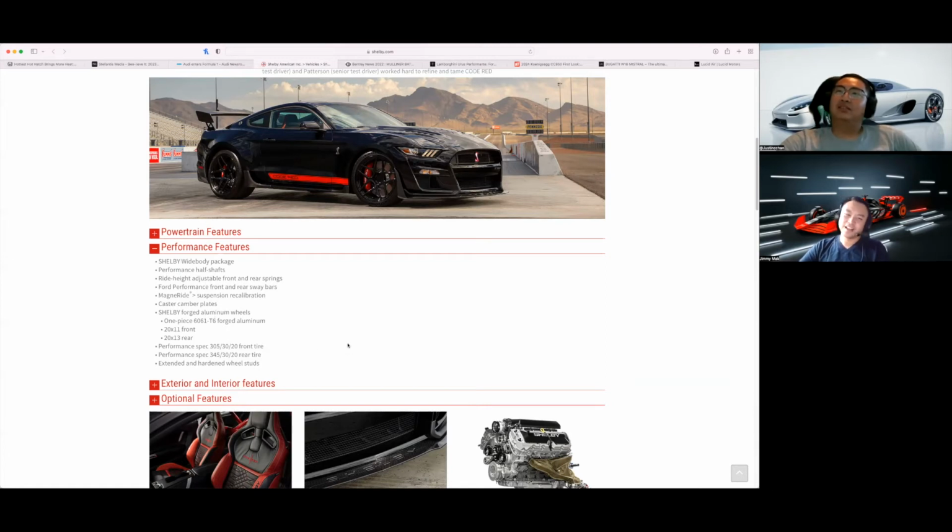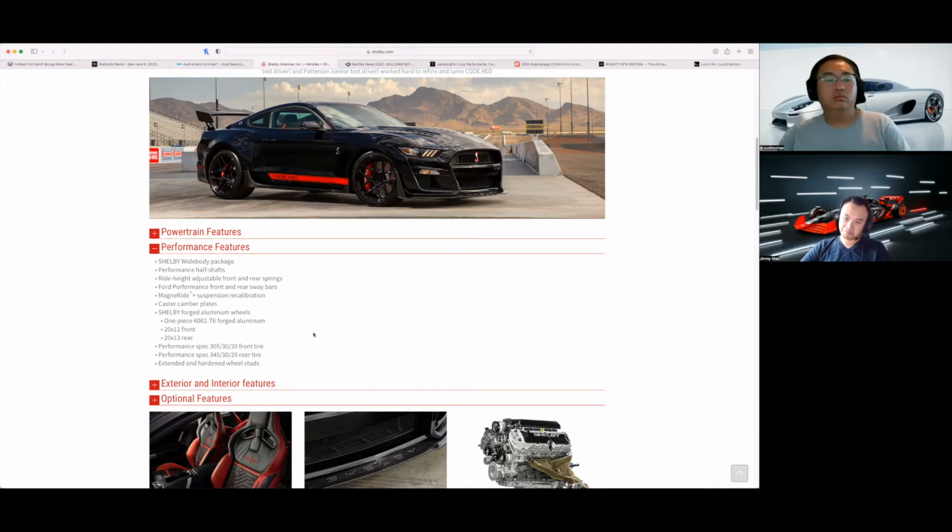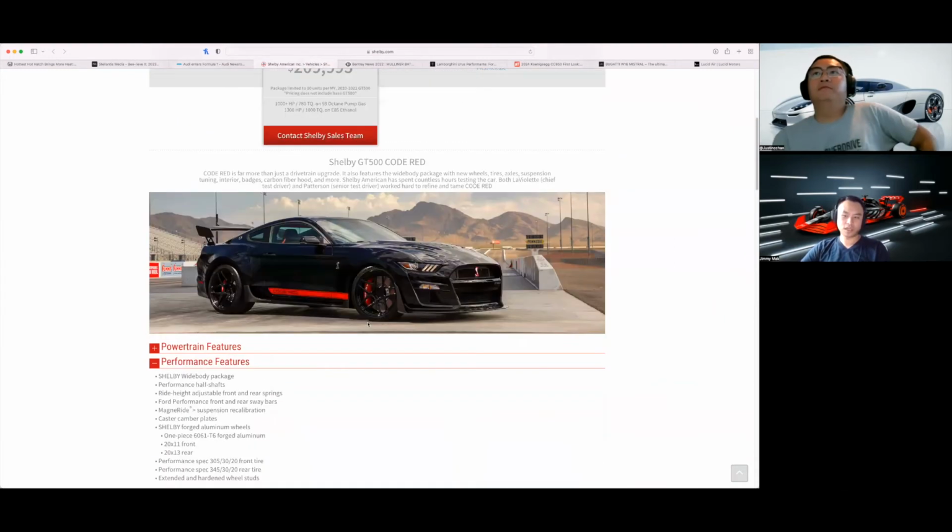I mean, unless a Plaid goes off track and hits something, it might stop better. But yeah, 20 by 13 rear wheels on 345/30/20. It's a pretty big tire in the back, but it looks like a performance tire more than a drag tire, which this is kind of like a drag car, a 1300 horse, right?